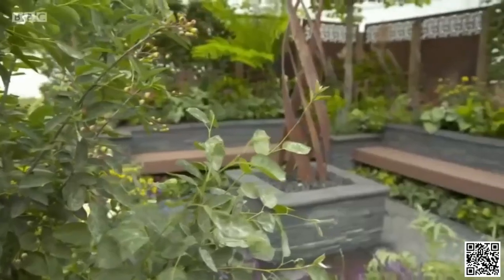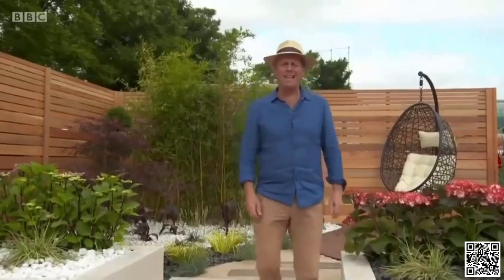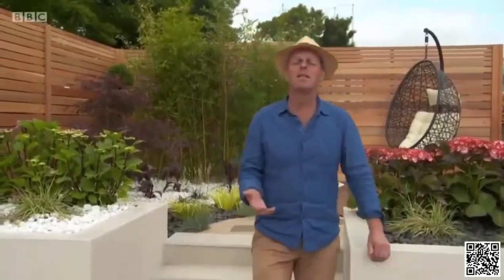In their early 20s, it's incredible. You just don't know where it's going to take them. Well, congratulations to those young landscapers, and it's great to see young people coming into the industry, and who knows, they may be the next generation of Chelsea designers. There's still plenty to come.